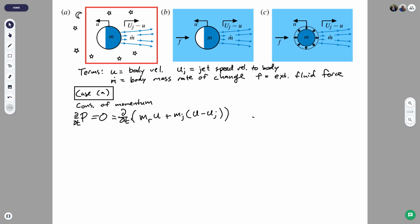All right, so we can expand this out, and this turns out to be, by the chain rule, m_r dot times u plus m_r times u dot, plus m_j dot times u plus m_j times u dot. There's going to be a lot of terms, but we'll get rid of them pretty soon. Minus m_j dot u_j minus m_j u_j dot.